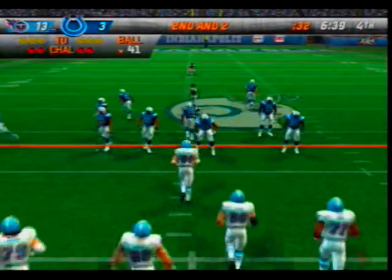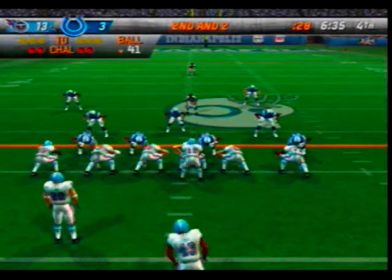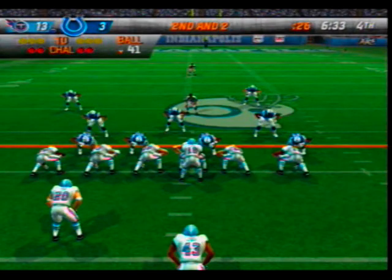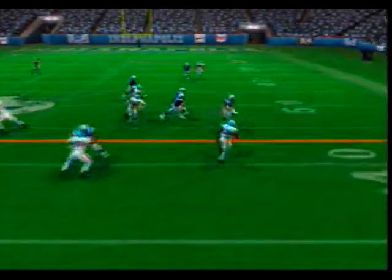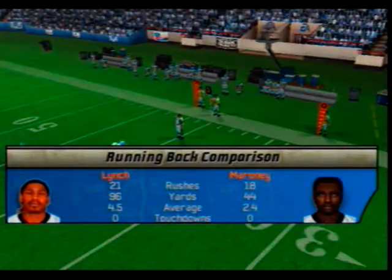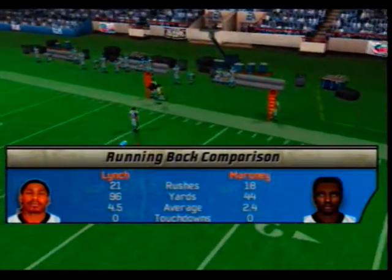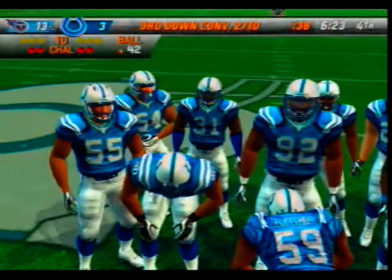Ball on their own 41. Ball on the 41-yard line. Here we go. Hold the look. What's the hard count? Watch him. Tosses it right. Russell is there on the stop at the 42-yard line. Lynch was able to get a yard or two on the toss.